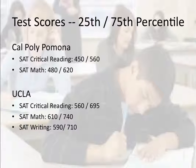These are sample scores of freshmen this year at Cal Poly and UCLA. As you can see, the requirements vary widely depending on the universities. Students should check with the university for specific score requirements. Not all schools require the writing section. Currently, the California state system does not require students to take the writing section of the test.